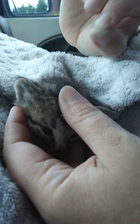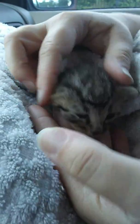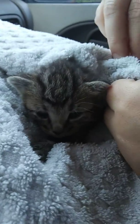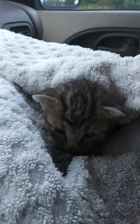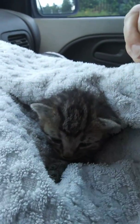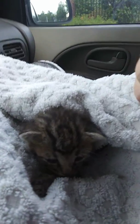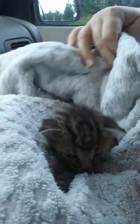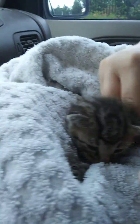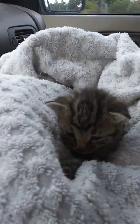Poor little guy. So this is what a 3-week-old kitten fresh out of the bushes looks like. Hi, sweet baby. Hello, sweet baby. He needs a name. So if it's a female, I'm probably going to name her Azalea because she was... I have an Azalea. Oh, we do? Yeah. No, we're not keeping that cat. Oh, well. So, if it's a female, we'll probably name her Azalea. If it's a boy, I don't know what. Jeremiah.